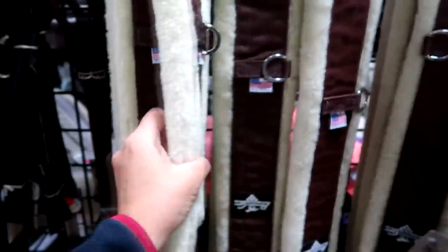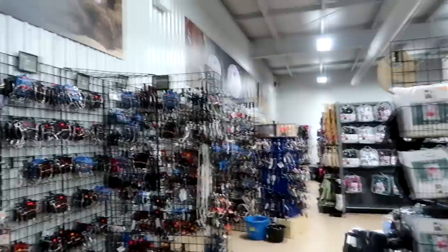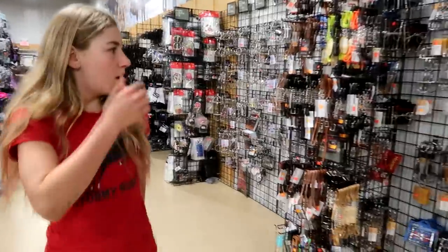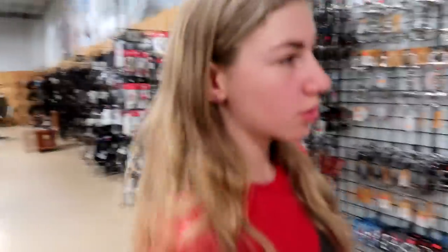Oh, you want that? So this is the girth that she actually wanted. We ended up getting the synthetic kind. This is actually sheepskin. This has got to be pony size though. Any bit you could ever need is here. Do you see Storm's bit?